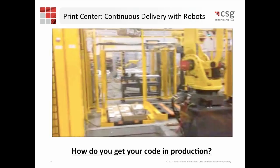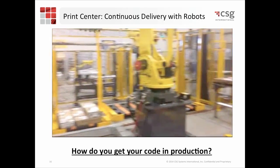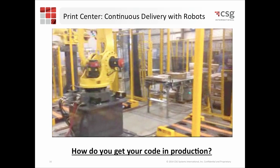And so the question I ask people from this is, all right, how do you get your code in production? Do you have someone up in the middle of the night deploying code and making mistakes? Or do you have automated robots deploying that code the same way every single time? And again, this was a great example that you can point to and look at, the physicality in the Print Center, and translate that to IT. So I thought it was another good example.